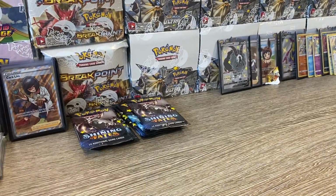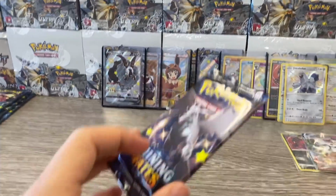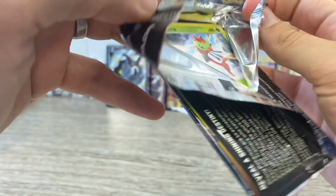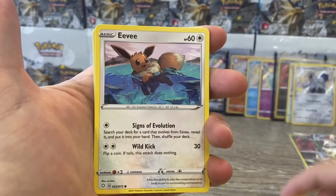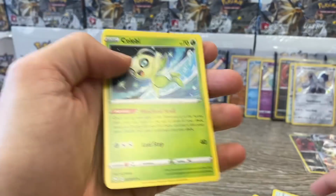Double bubble. Nice. All right, we are 8 packs remaining, ladies and gentlemen. We're on to our final ETB here. One Zard to rule them all. We're happy with one. If you said, would you take one? I'd walk away with one any day.